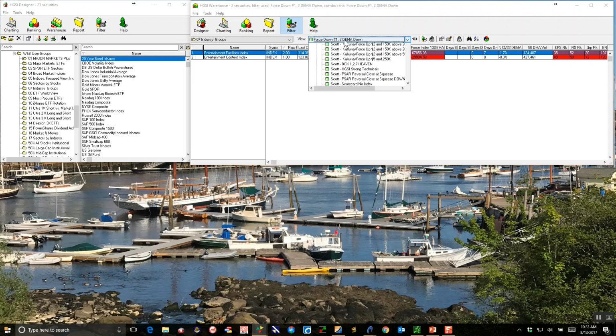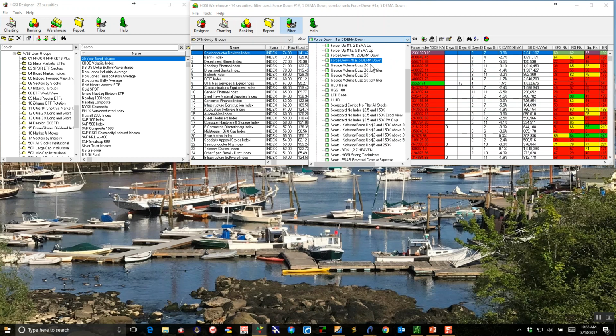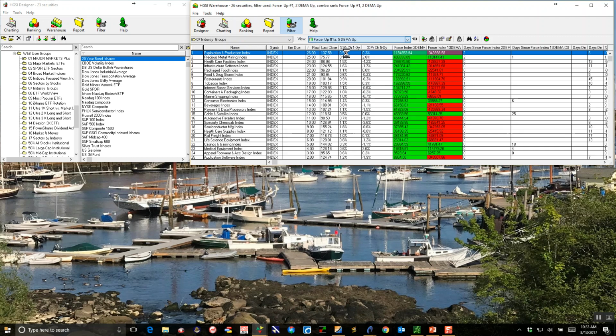If I look at 5 days down, you can see I've got 74. So over the intermediate time, I've got a lot of down groups. And 5-day up, I've got only 12. So that tells me over any length, for a long period of time, the market's been weak. But over the very short period of time, we had a strong day, and Friday clearly was a strong day. Typically, I will look at the top 10 groups. For the essence of time, we'll take a look at the first 5.